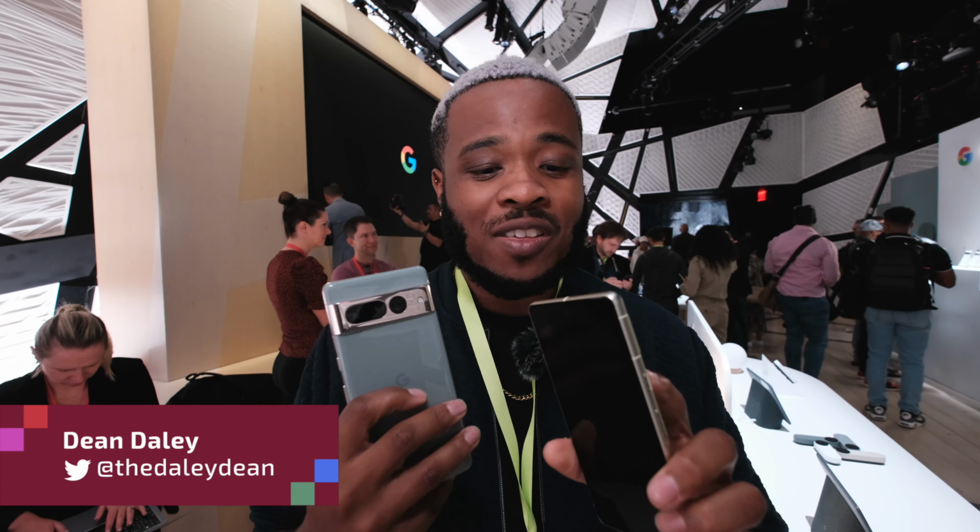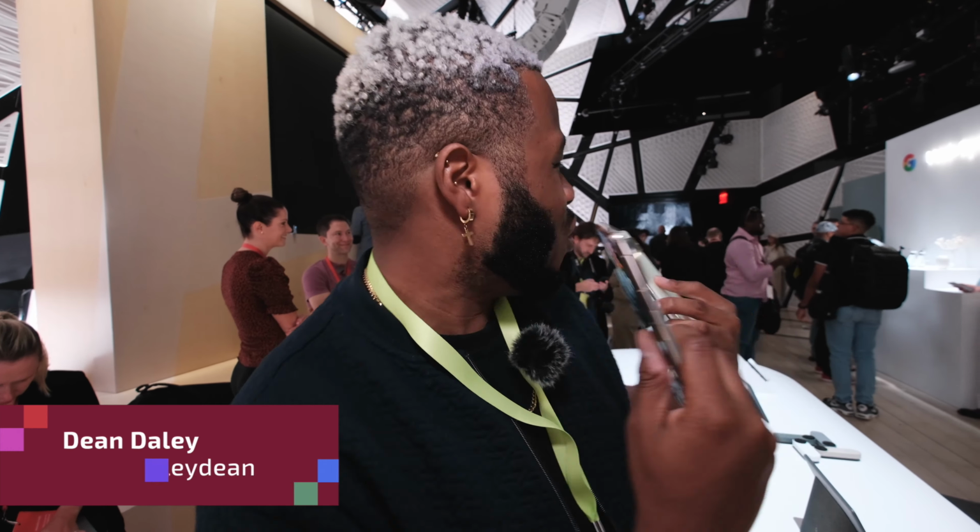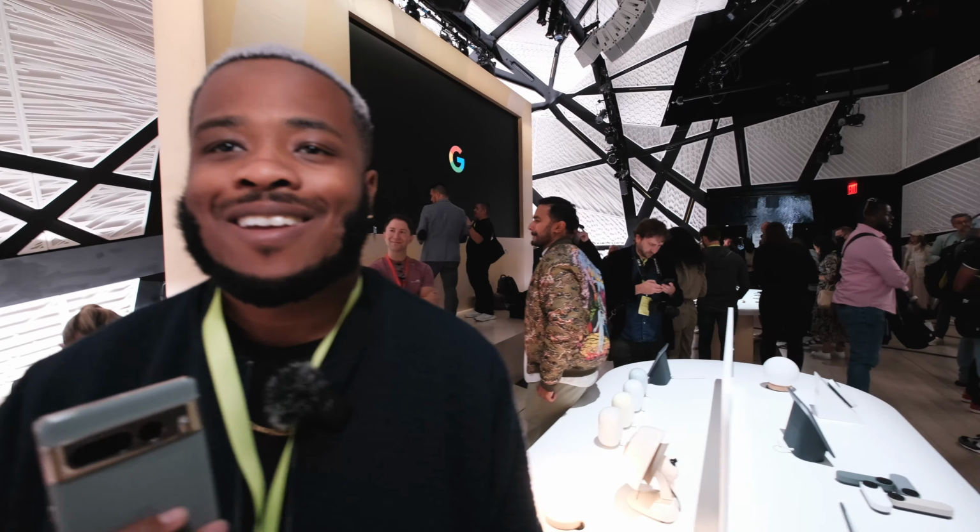Just went hands-on with the Pixel 7 and Pixel 7 Pro. I'm super excited about these cool colors. I love the Hazel and the Lemongrass, but it's a little noisy inside of this little event space, so let's go outside and talk about it.